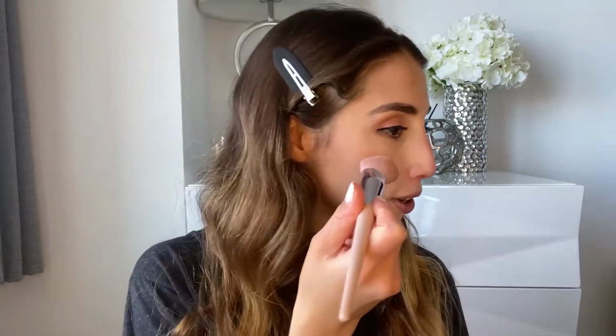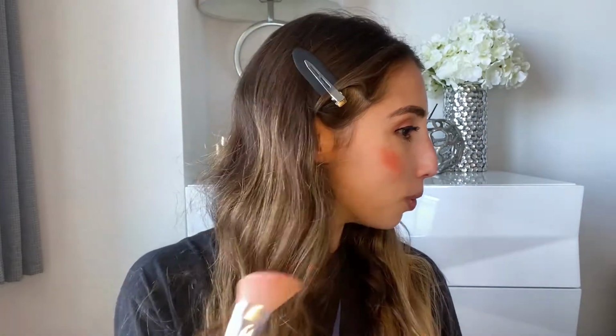All right, so I'm gonna be using the Fenty 125 brush, which I've been loving forever. Just gonna put this on the brush. And then with my mirror, because I'm not that good, I'm gonna just put it on the apples of my cheek. Ooh, she is pigmented. Wow, I might have put a little too much on, so I'm just dabbing it off.